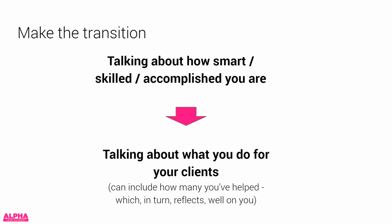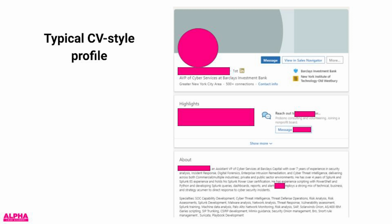So you need to make the transition from talking about how smart, skilled, and accomplished you are to talking about what you do for your clients. And that, of course, can include how many people you've helped, which then in turn reflects well on you, but it should start from the place of this is what I do for my clients rather than this is how smart I am. And this is what I mean with a typical CV style profile.